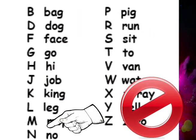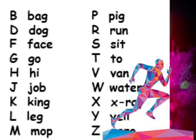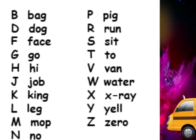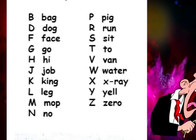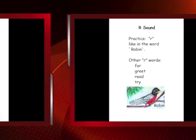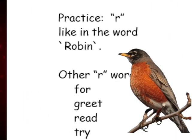N, no. P, pig. R, run. S, sit. T, two. V, van. W, water. X, x-ray. Y, yell. Z, zero. R sound. Practice R, like in the word Robin.